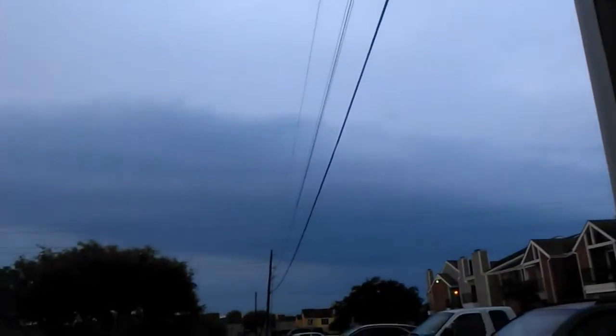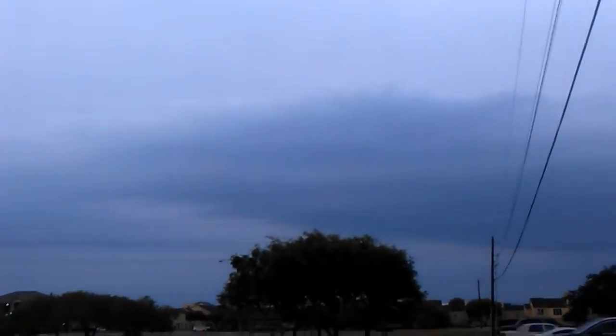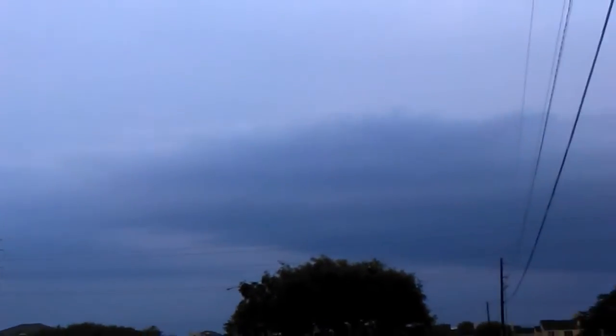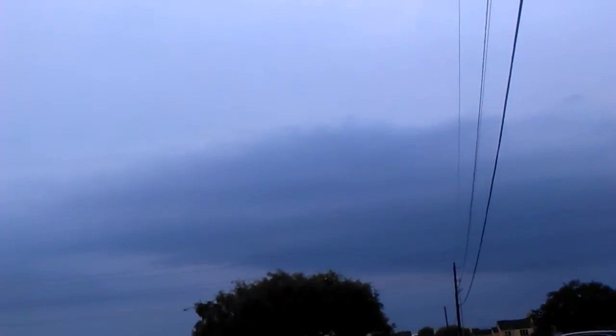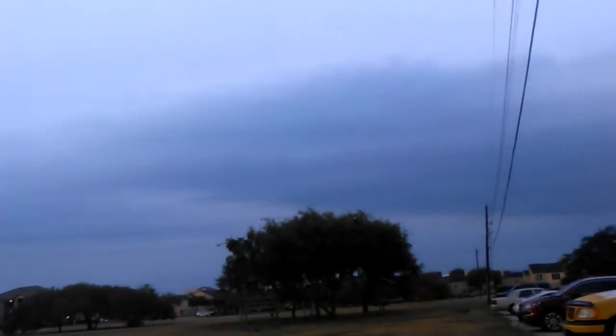80 mile an hour winds and golf ball sized hail. Moving southeast at 60 miles an hour. Just incredible. I'm about to go pretty soon. I don't want to be in this. An 81 mile an hour gust was reported at Beeville Airport in this storm, so.